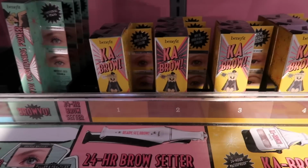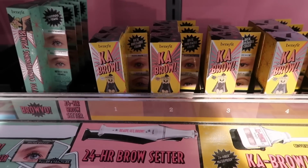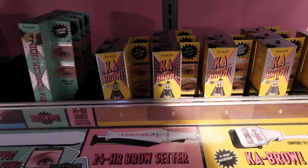Also, I tried the 24-hour brow setter. This one is a really good one to set your brows. This one is $24. It basically just sets your brows, plus it kind of makes them look 3D.